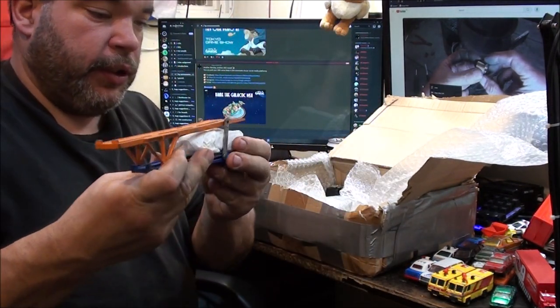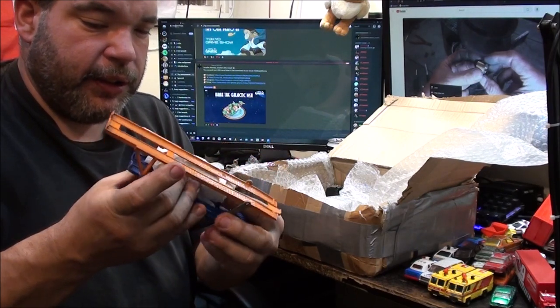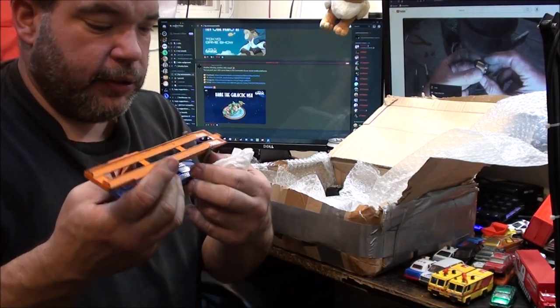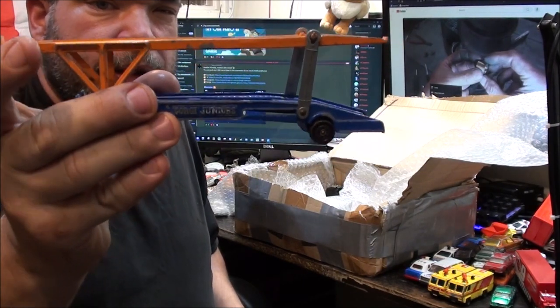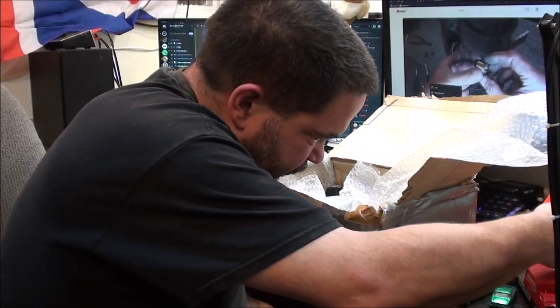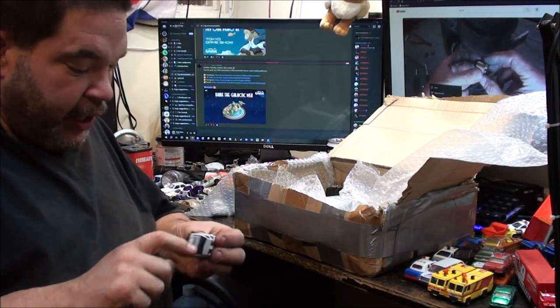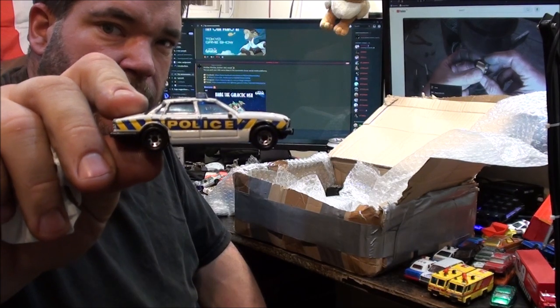Another Corgi transport trailer. The car's stuck on the back of it. How did you get that in there? It is missing its loading gate on the back. But I am pretty certain I have got several Corgi cabs. In fact, I know I've got several spare Corgi cabs. Ah! Matchbox Jaguar that I didn't have.